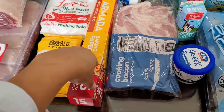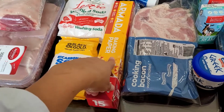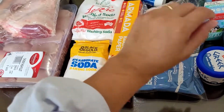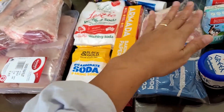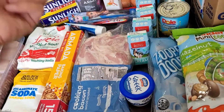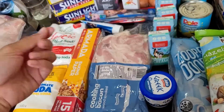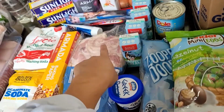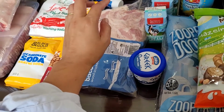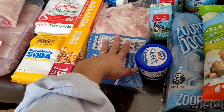I got some baking paper, or parchment paper, so I can put some of this meat inside. I'll layer the parchment paper, then layer the meat, parchment paper, layer the meat, and put them in the freezer, so then I can take out the parchment paper one layer at a time, the ones that I need. Now I got some more bacon for just a nice breakfast.